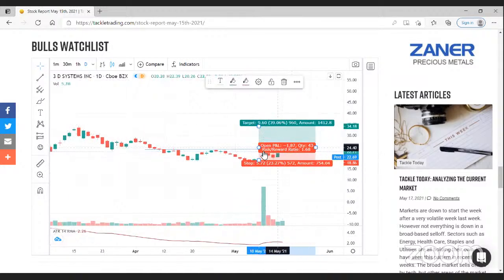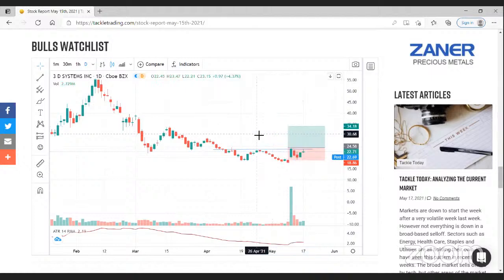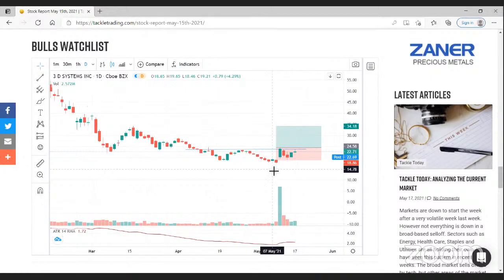For every dollar that I'm risking, I have $1.68 of profit potential, right? And that might not be good enough. Well, it's good enough. It's my first target, right? Like a lot of traders, I have the at least 2-to-1 rule. It's not good enough if that's my second target, right? Maybe that's as far as I think it's going to go. And I might say, you know what?